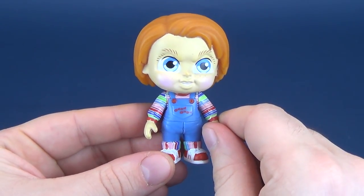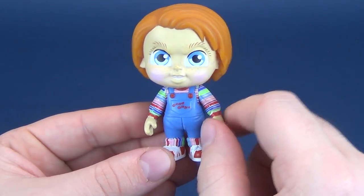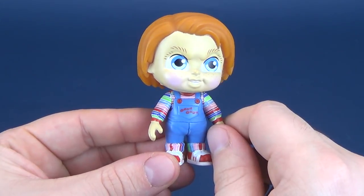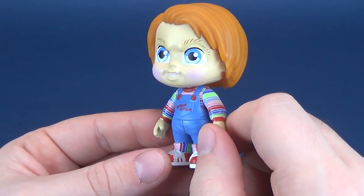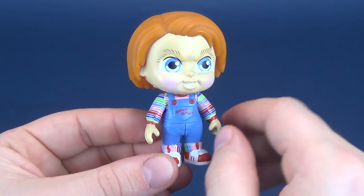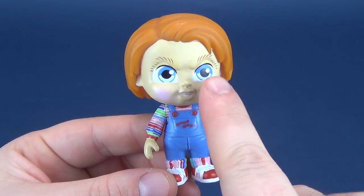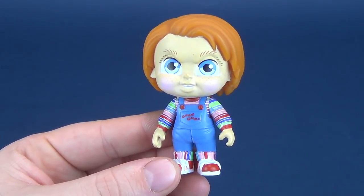It's like he has gotten into someone's makeup kit and he's gone a little crazy. Pull that back a little bit. I think that's about the only thing I would have really changed. I'm pretty happy overall with the face sculpt. Again, it has that cutesy looking version of Chucky going on here. I like the little reflection that they put in his eyes. Very bright blue eyes as well.